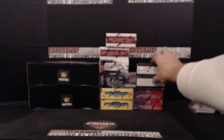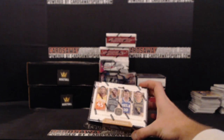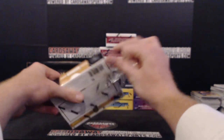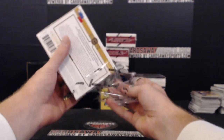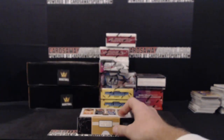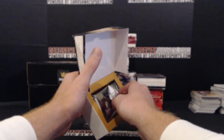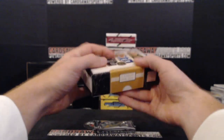All right, let's do 17 Cornerstones next. We'll go 17 Cornerstones, 18 Cornerstones, then we'll go to another Hits box. Then we'll open up everything else besides the brand new Contenders Draft, and then open up that Hits, but first.